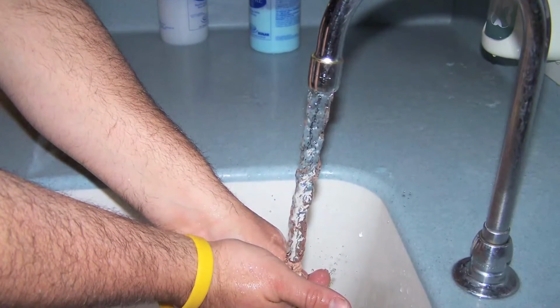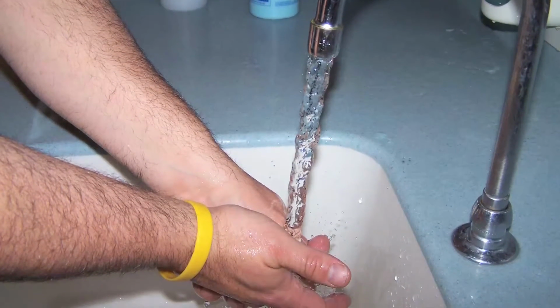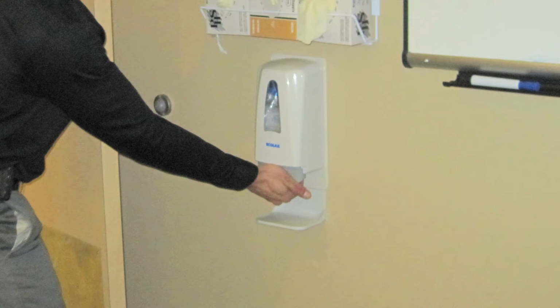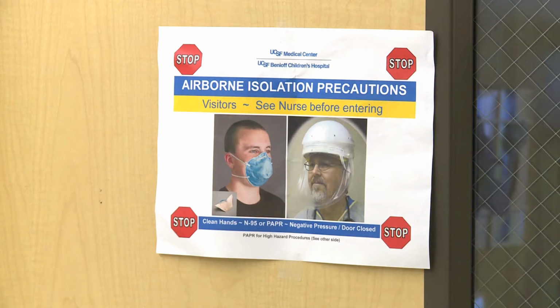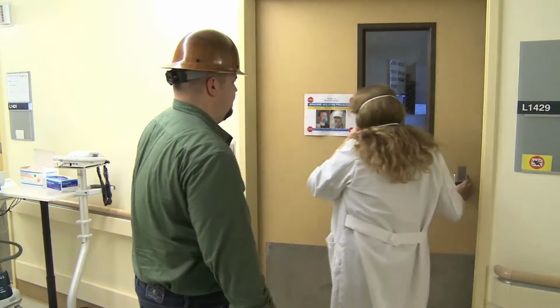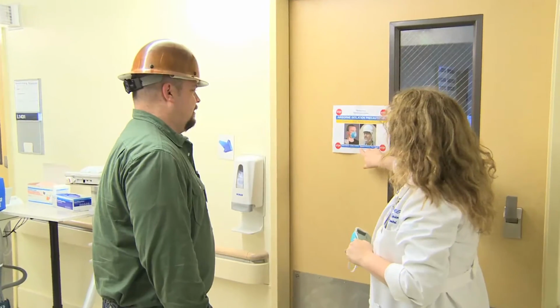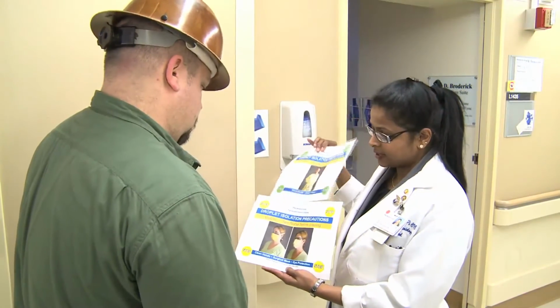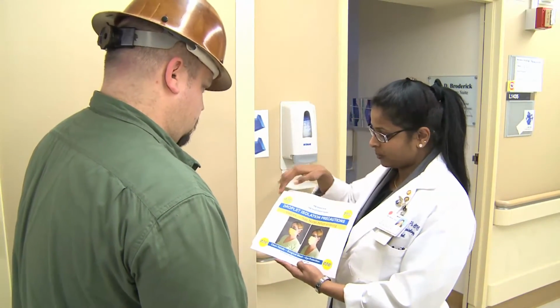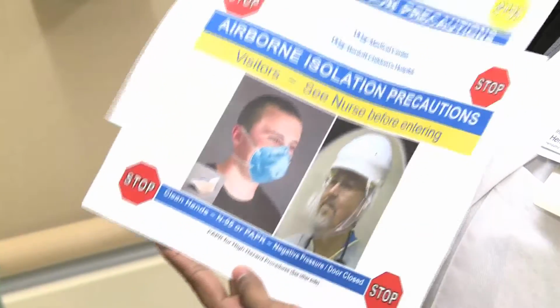Prior to entering a patient care environment or patient room, you must clean your hands with either soap and water or alcohol gel. You must also clean your hands upon exiting. If you see an isolation precaution sign on the door of a room you are about to enter, you must first check with a nurse before entering. If you are told not to enter, please notify your project supervisor. Demonstrated here are the isolation precaution signs used at UCSF Medical Center and Benioff Children's Hospital.